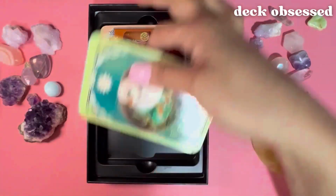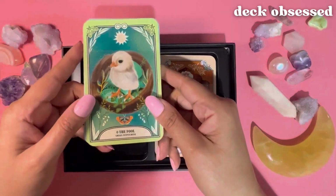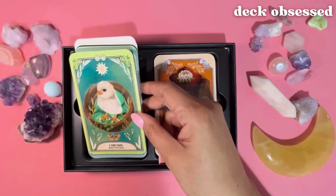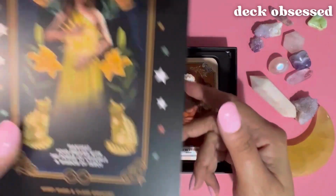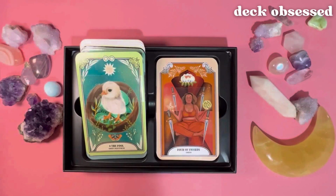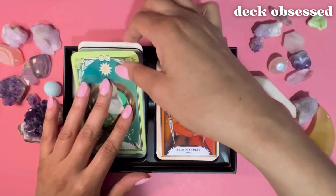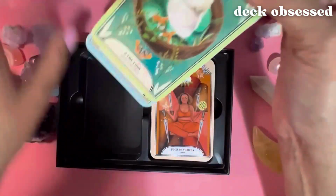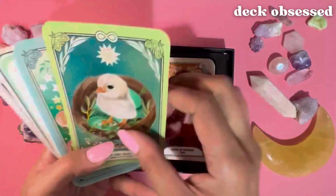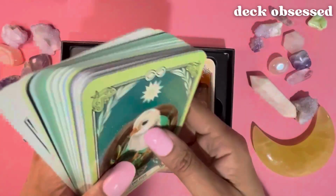The cards are each 3 7/8 inches by 4 3/4 inches, and the guidebook is 5.5 by 7 5/8 inches. Just like the traditional tarot, there are 78 cards in the deck. The cards are glossy on both the front and the back. The cards are not too thick. Some people might consider these thin. I think they're a nice weight.